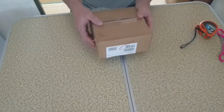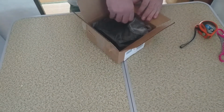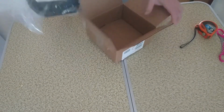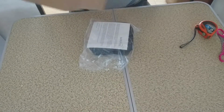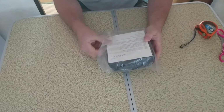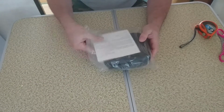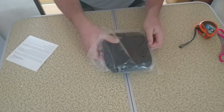Okay, so what do we have here? I'm going to unbox this. It is an Audio Frog RTA. If you don't know what an RTA is, it's a sound measuring device. Look it up on Google for the full description.